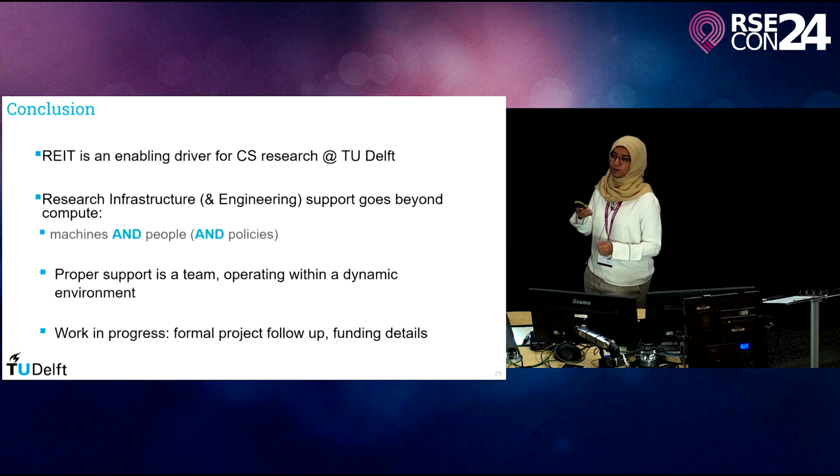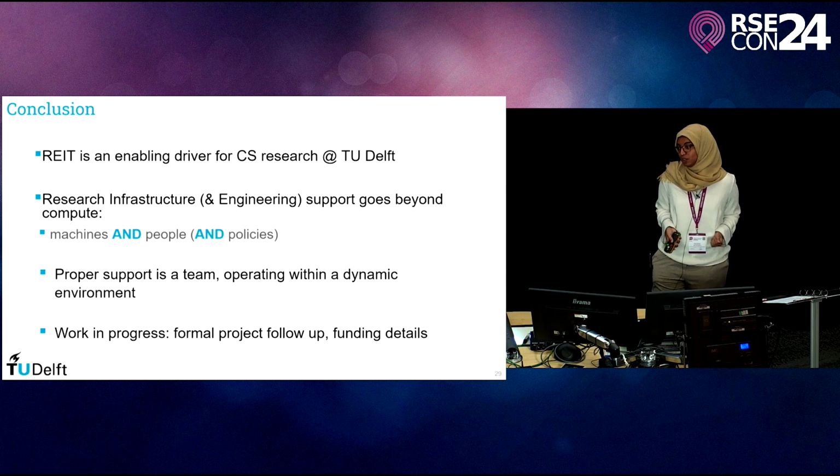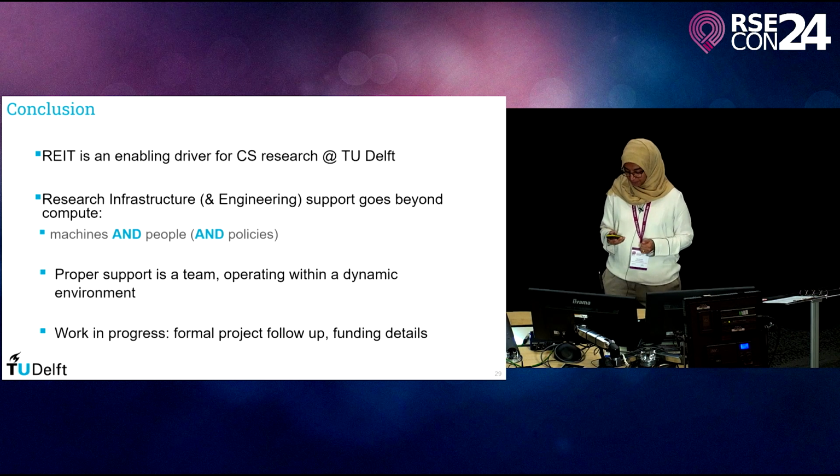Another thing is also funding details. Not all types of grants allow you to actually have an RSE. So it's also another discussion. Maybe it's internal, maybe it's actually wider, but it's also something to keep in mind.